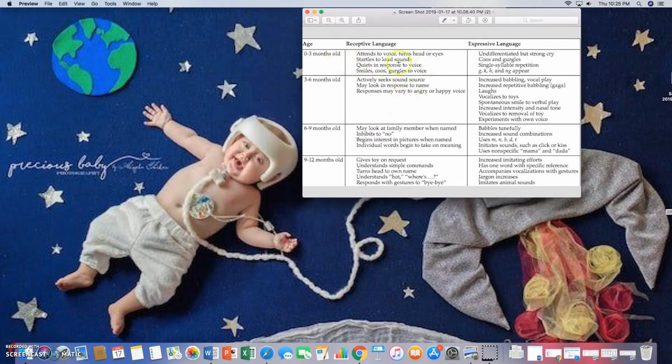So between the ages of 0 to 3 months, okay, they're going to look to mom and dad or whoever's taking care of them. They're going to turn their head and their eyes to soft spoken voices, smiles and coos, all right. Expressively, they're going to have pretty strong cries, gurgling and cooing. Possibly some single syllable repetition, but you're not going to hear a whole lot of intentional sound between the ages of 0 to 3 months unless it's crying, unfortunately.